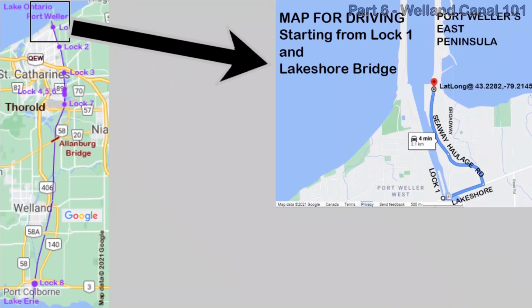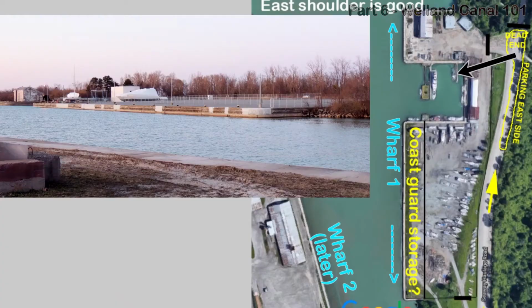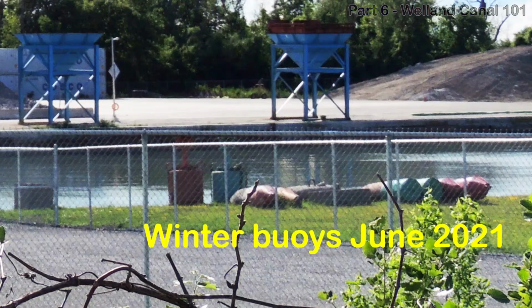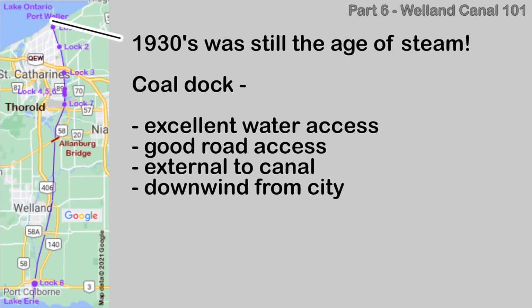Alright, our first spot is on Port Weller's east side at the end of the driving road for the peninsula. Just west of the parking lot is the canal's Wharf number 1. The space is currently used as a marina, not for freight. Once in a while, a Coast Guard vessel will stop there. It looks to me like there's a fence north-south through the Wharf 1 area. There's an area beside the dock, which the Coast Guard can use for storage, and then the area towards the road looks like marina. Historically, this was called the Coal Dock.